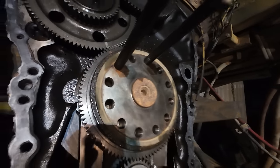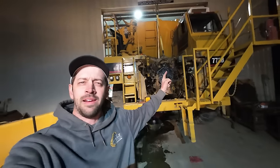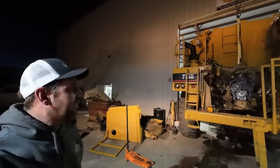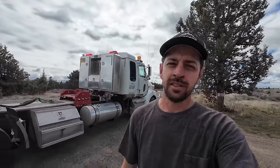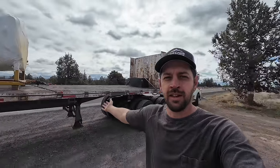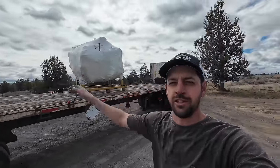Engine problems are no fun, but they're even less fun when they're in a giant mining truck. That's an issue. So when a guy like Quinton calls you on a Sunday morning and says, my dump truck broke down, I need a hand, it could mean you're going out to fix an airline, or it could mean you're loading up a flatbed trailer with this giant Caterpillar engine and headed to a mine shop in Nevada.